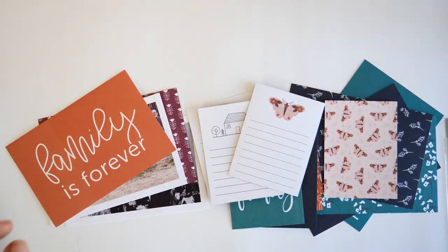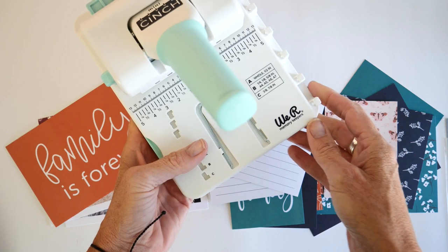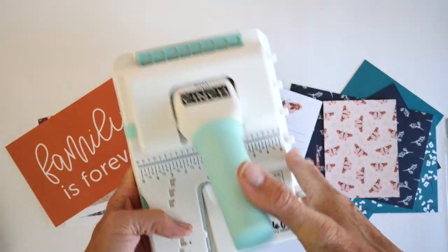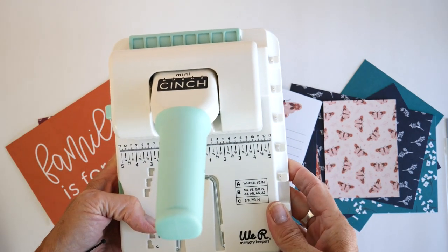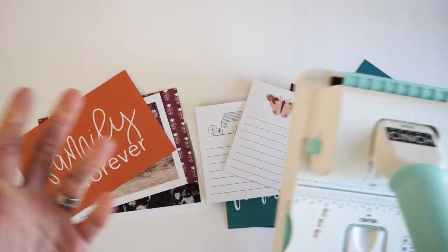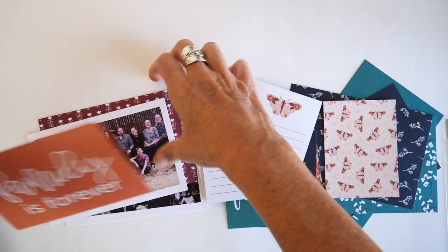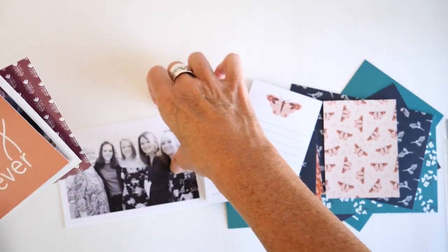And here's how I'm going to bind it. I have the new We Are Memory Keepers mini cinch. How cute is this cinch? So I'm going to bind it with the cinch and it's almost going to have this brag book kind of vibe to it. I love it. I can't wait. So I'm going to start by gathering my photos and start putting some things in order.